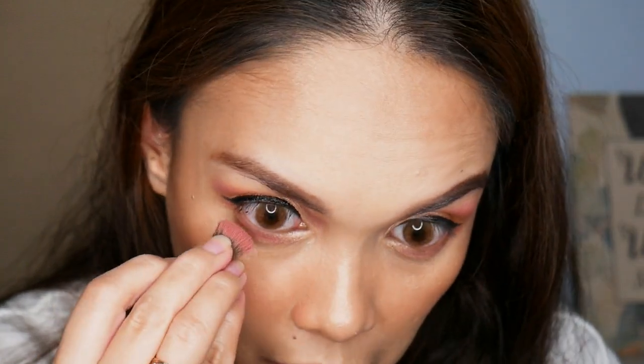Pwede nyo naman siyang hindi grabehan, like yan, ganyan lang, light lang. Or if you want, dagdagan nyo pa to really complete or ma-blend talaga. It really depends on you kung gaano ka dami yung color na gusto mong ilagay on the under eye. Pero I think that's good enough.